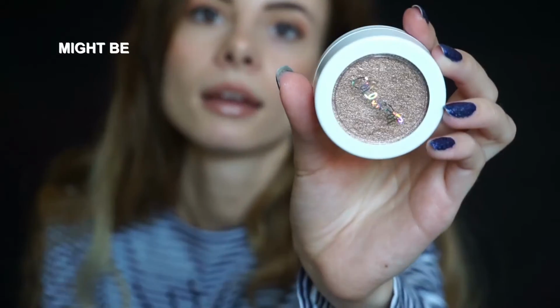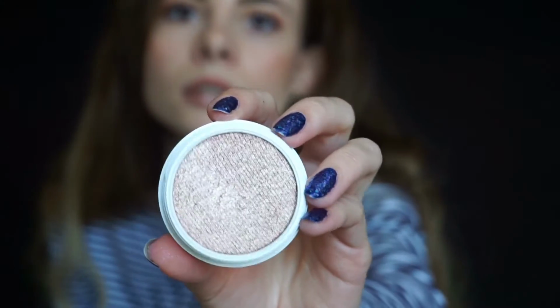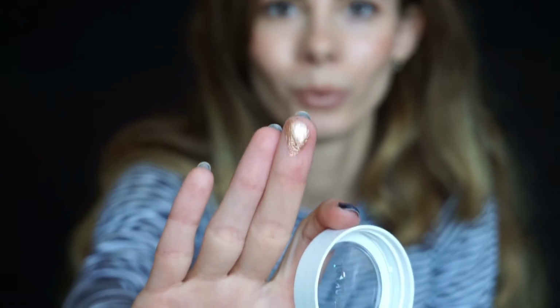Yeah, I guess. Alright, so the highlighters by Colourpop are very amazing, because I am a fan of cream highlighters, and Colourpop has cream products. So this one is called Might Be, and it looks like this. I think it will be a little bit too dark for me, but oh my gosh, so beautiful. Wow, just look at it. Oh, wow.